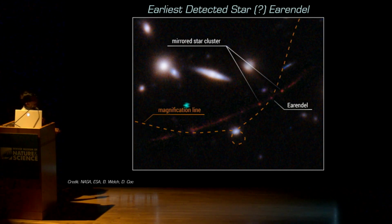So it turns out that just by chance, this particular star is sitting right on that magnification line, right on that caustic, and that's the reason why we're able to observe it. Normally the Hubble Space Telescope is able to easily observe more nearby galaxies, but it has no hope of seeing a galaxy, or even a star, much more distant, unless it's been magnified. And in this case, we think that it's been magnified anywhere from 1,000 to 40,000 times.